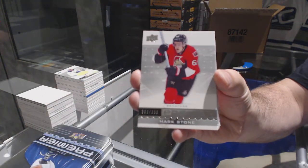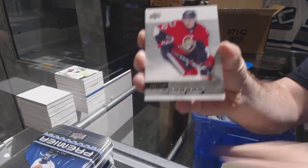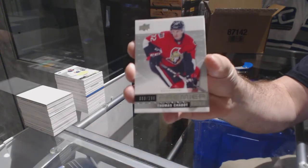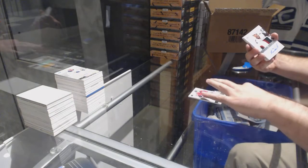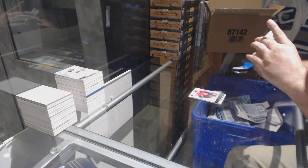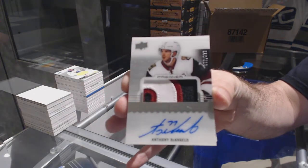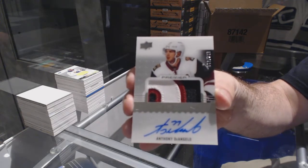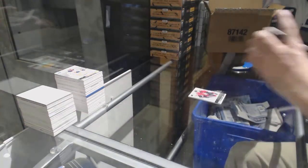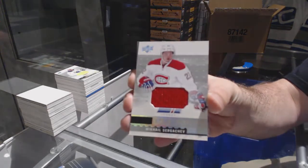We've got for the Sens a 399, Mark Stone. For the Sens a 299, Thomas Chabot. For the Coyotes, three color rookie patch auto to 299, Anthony D'Angelo. Woo, another three color for my set. For the Montreal Canadiens, rookie jersey of Sergachev.